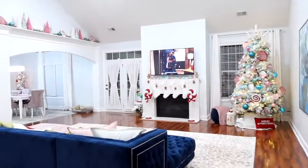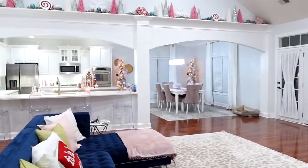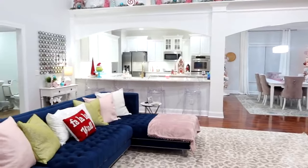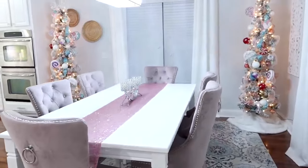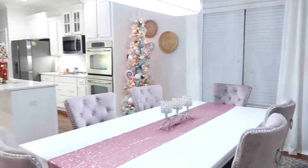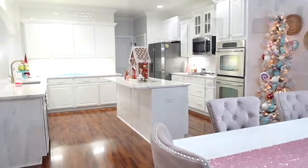I wanted to show you guys an overview of how everything is coming along together. The living room, the dining room, the kitchen, all this whole open area looks all together, and the progress that we made on this particular day. I am going to pick up in a few minutes and show you guys what I do the next day. We're going to decorate the upstairs bathrooms and the guest bedroom. So stay tuned for that.